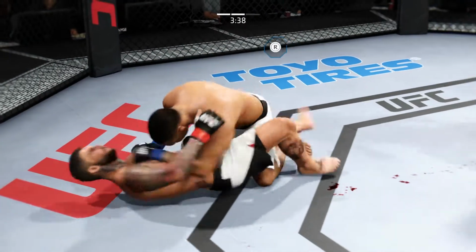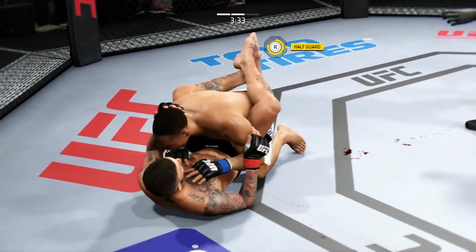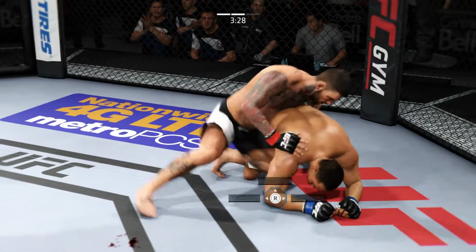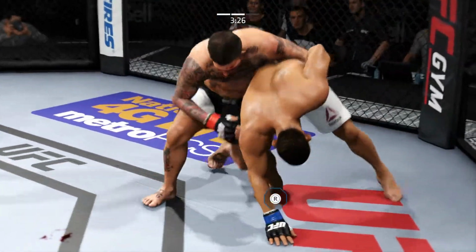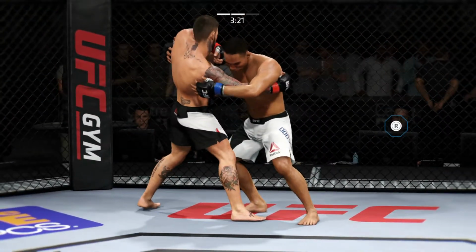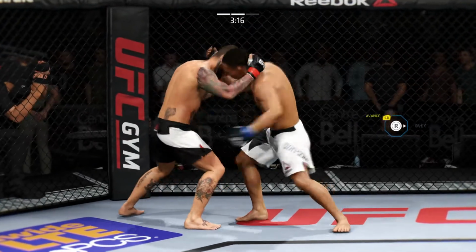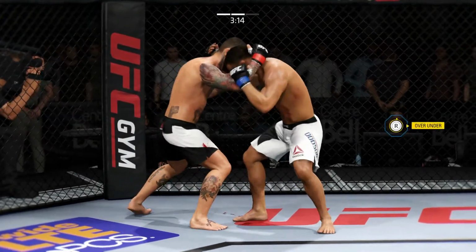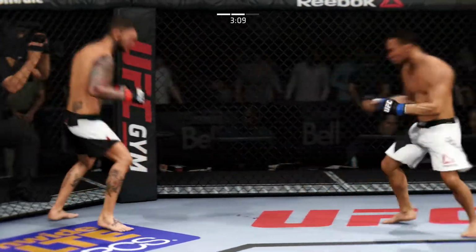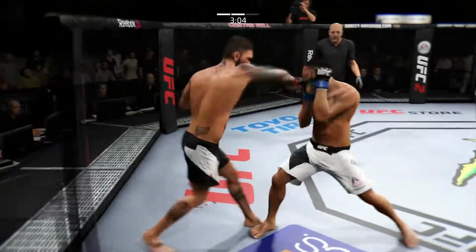He's got a half guard here. He's gonna try to take the back, I think. Control. They're working hard here in the clinch. Good use of the elbow from the clinch. Got the over-under here. Oh, he caught him. And a nice right hook counter.